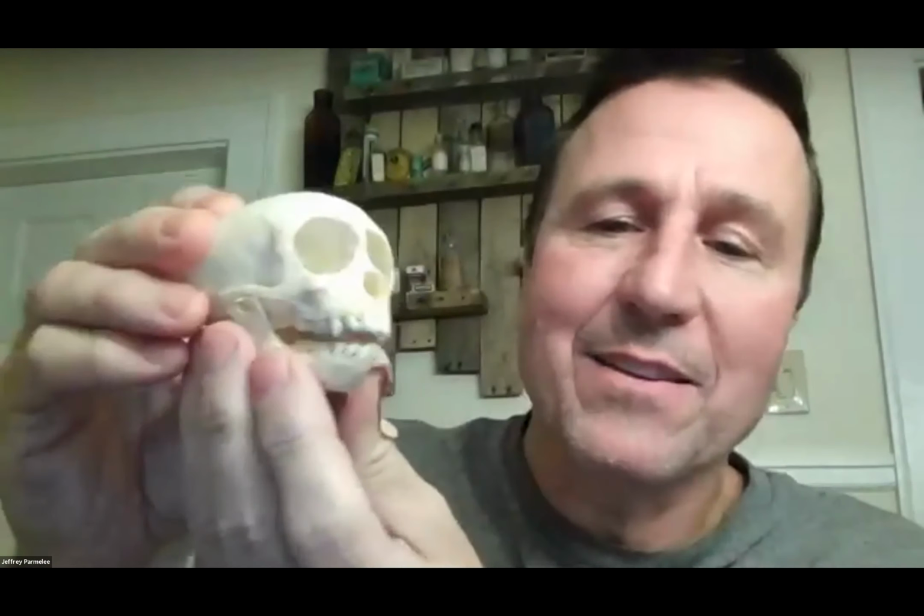Show you a couple skulls. Look at that. It's a little crab-eating macaque, a little monkey. You can see it's very human-like. And chimpanzees have the same number and type of teeth, the exact number, so it's pretty amazing.